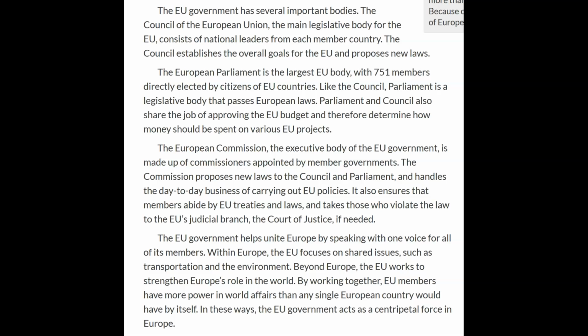The EU government helps unite Europe by speaking with one voice for all of its members. Within Europe, the EU focuses on shared issues such as transportation and the environment. Beyond Europe, the EU works to strengthen Europe's role in the world. By working together, EU members have more power in world affairs than any single European country would have by itself. In these ways, the European Union government acts as a centripetal force in Europe.